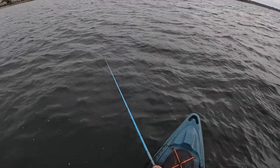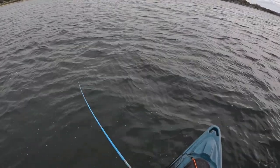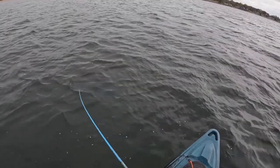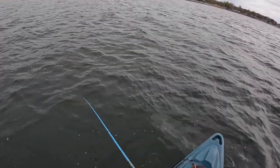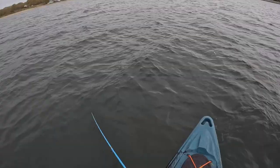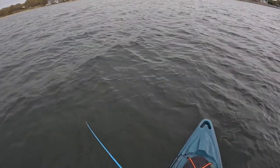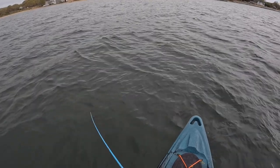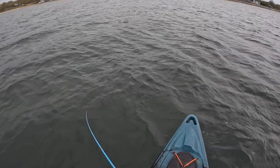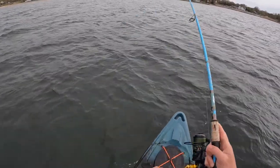Drift. Got some good marks on the side scan here, but these fish are kind of just everywhere. Don't even need a fish finder, really. But it doesn't hurt. I might be getting waked. I think I'm getting waked. It looks like I am. Yep, I called it.